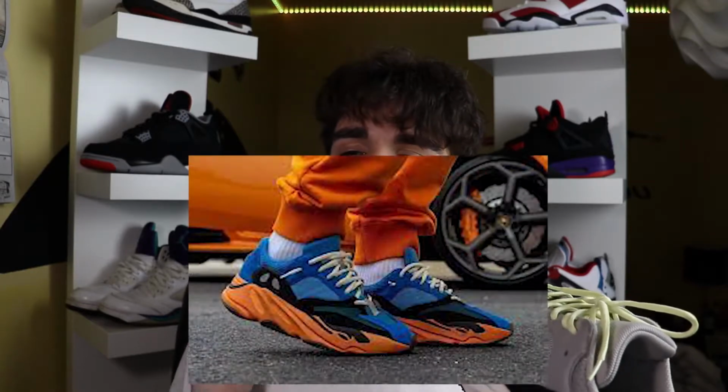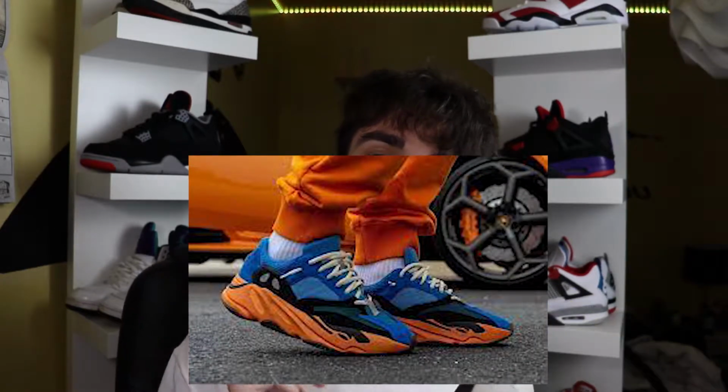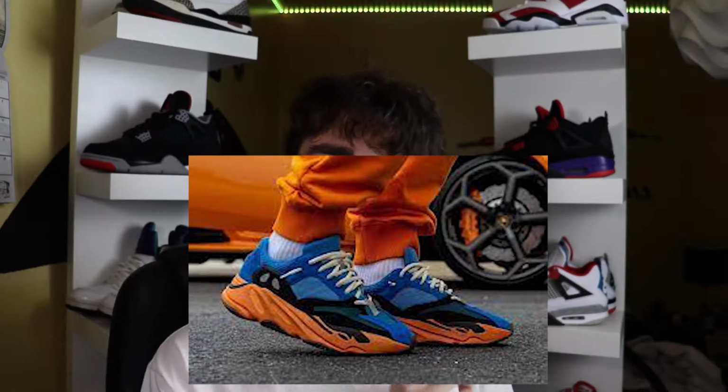Coming to number 10 and our first sneaker on this list, we have a pair of Yeezy 700s. Now, a lot of people put New Balances on their list for summer sneakers. New Balances are cool and all, however, I just don't fuck with them that much. If you want the ultimate comfy dad shoe, I think the Yeezy 700 is just awesome. Personally, I have a pair of Yeezy 700 Wave Runners, which are really nice, but you can also get a pair of Yeezy 700 Bright Blues. I think those fit the summer vibe just a little bit better.